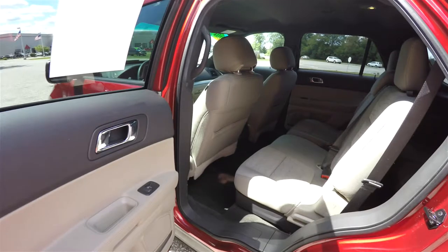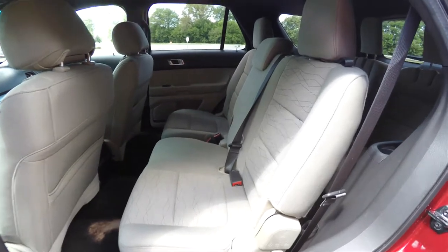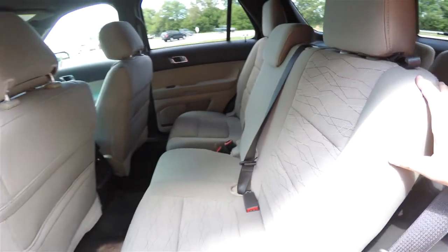All right, take a quick look at the rear seat. This is the middle row seat. This vehicle does have three rows of seating. This is a 60-40 split folding seat design with adjustable head restraints on all seating positions. Also has reclining seat backs.